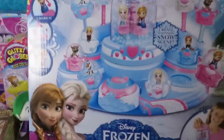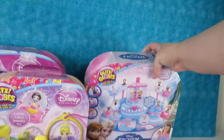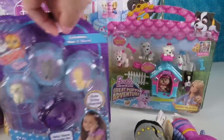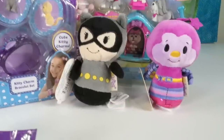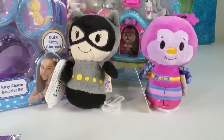Oh, yeah, well, I knocked everything over. We're really excited about this one. Yeah. So we're going to have fun building those. We picked up that Barbie set, which looks like Puppy in My Pocket. Because we want to take a closer look at those. And then you can see, we went to the Hallmark store. We did not film inside of there. But we got these little itty bitties, which are plush.